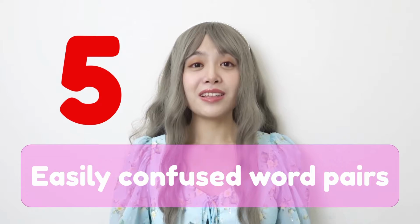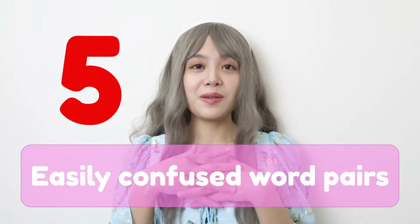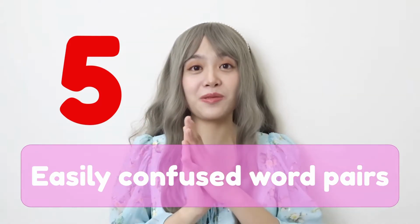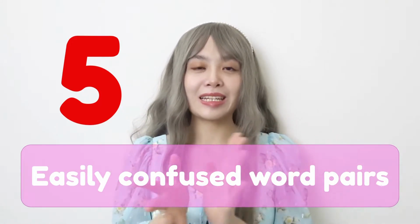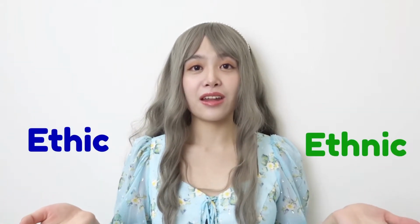Alright, so the topic today, as you have read on the title, is going to be about 5 pairs of words that you may easily get confused. Okay, right, let's start. The first pair is ethic and ethnic.